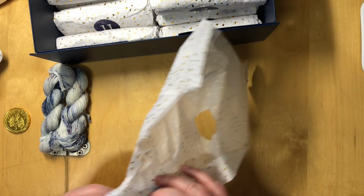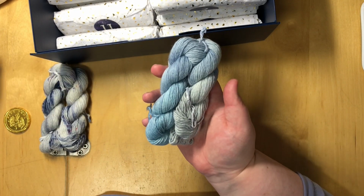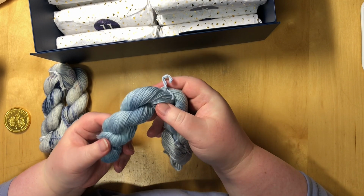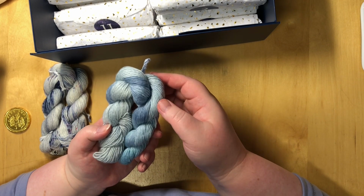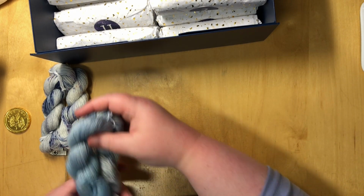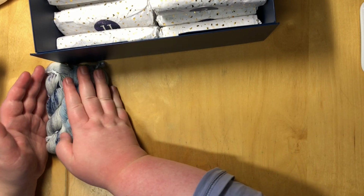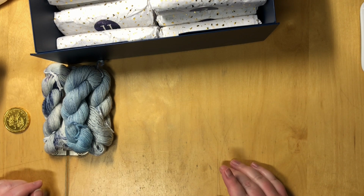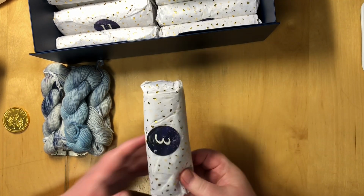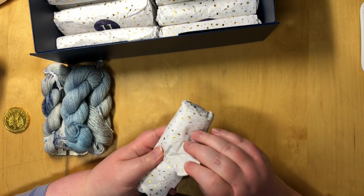Day 2 is this dusky light blue, and it is more on the tonal side, not as speckled as the first one. I think they actually work well together. If I stack them like this, I can probably get more into the frame. Number 3.